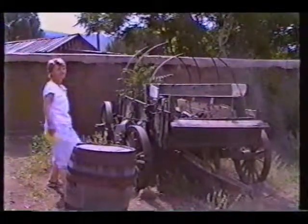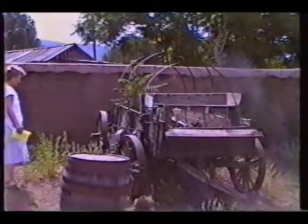Oh, we got off there. Did we go on this one? But they wouldn't be old. You want to see this? Oh, no, not that old. They're old for this country. Though. This is the bunkhouse.